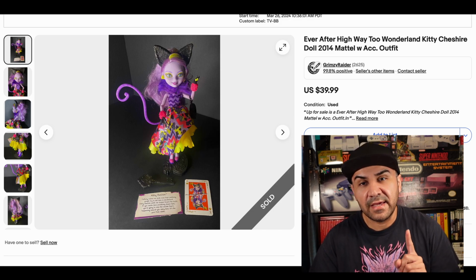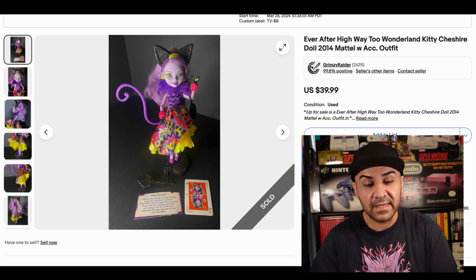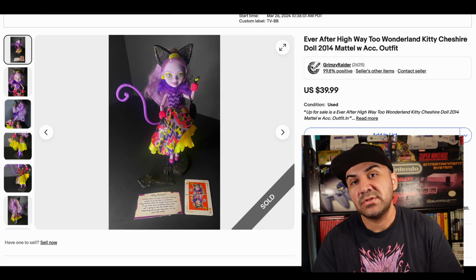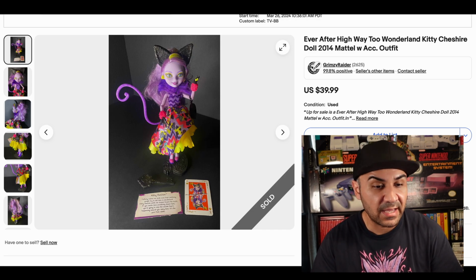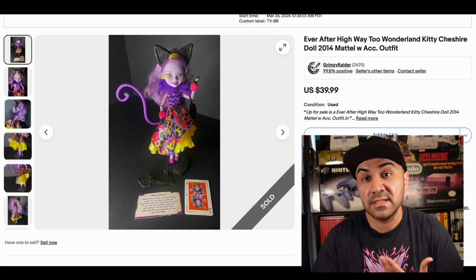The only thing that did take some research was to find out what accessories do go with it. I'm not familiar with these dolls at all, so I had to do a little bit of digging. I found that the key has to go with it, and then there's a little clock thing that's supposed to go with it. So that is why I got that much. Normally, if you just have the doll, you won't get that much. The accessories definitely matter in that case. So if you're ever out in the wild and you see Ever After High, or even better, Monster High, definitely pick it up because it's worth some serious money.